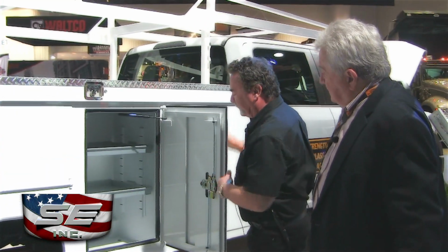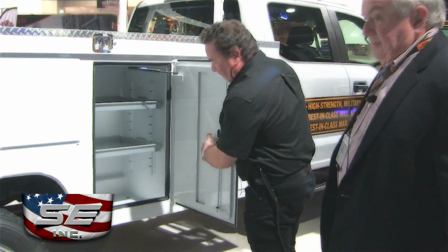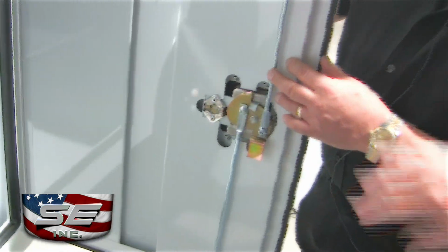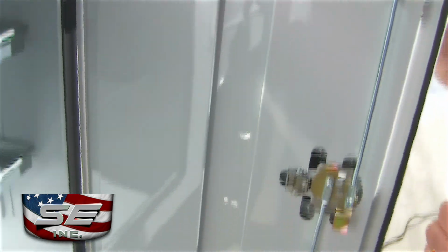We have our own extrusion with our rubber, double sealed. Our doors are stronger than anybody in the industry. If you look at the way we do our inner panel and make a hat section, it braces the outside of the door as well. It's almost like a top hat if you look at it. It strengthens.